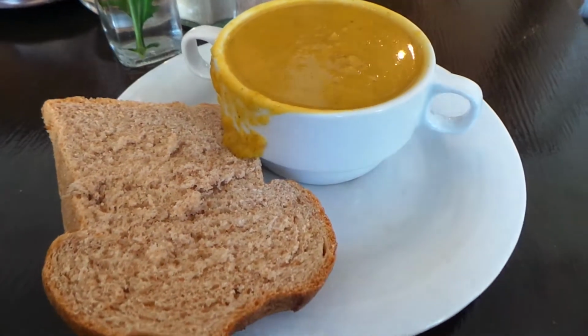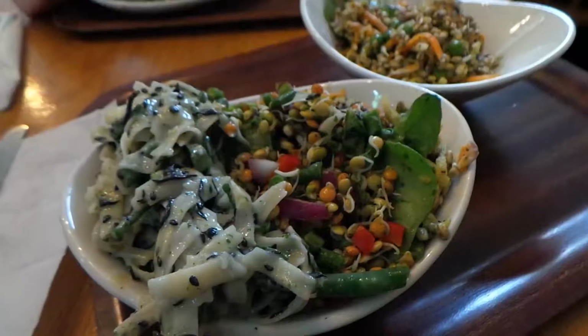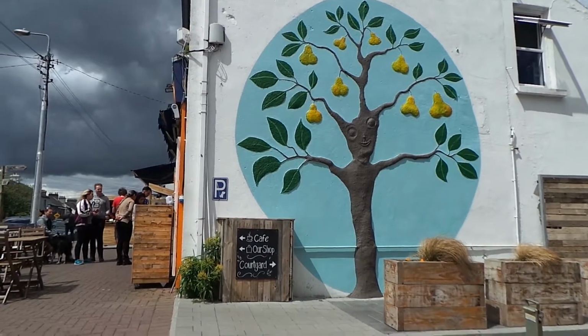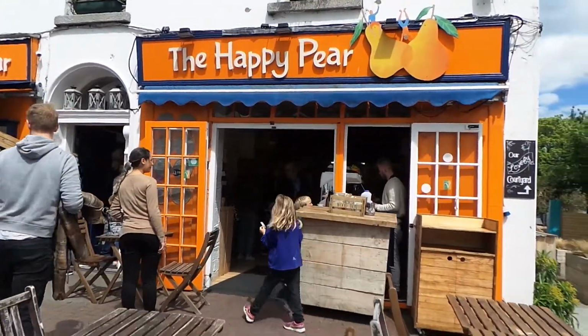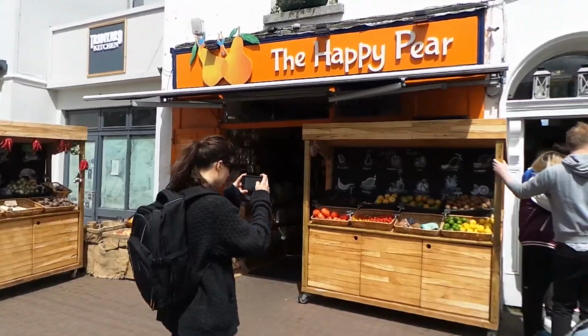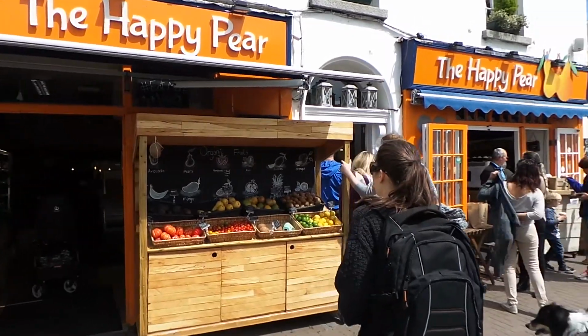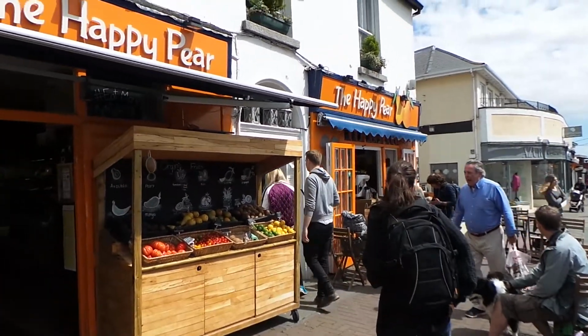And tip number 5, this may be kind of obvious, but you can always look up vegan, vegetarian restaurants. This one actually is a little harder for the oil-free part. Most vegan, vegetarian places do include lots of oil, but you can find different things. We went to the Happy Pear, which is a vegetarian restaurant run by twin brothers. It was really cool, and they even had fresh fruit and vegetable stands out front.